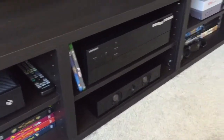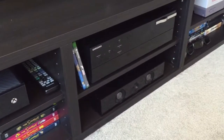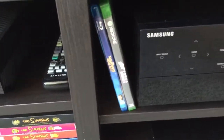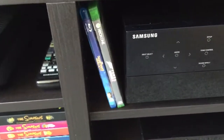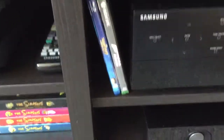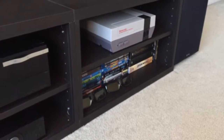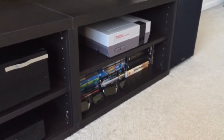And then of course you have the AV receiver. That's a Samsung. And then you've got my one physical copy of a game, because I managed to get it for 30 bucks when they were still going for around 80. It was Forza Horizon 2 and Guardians of the Galaxy and all that. And you have a Nintendo, just for looks, just to fill in the shelf.